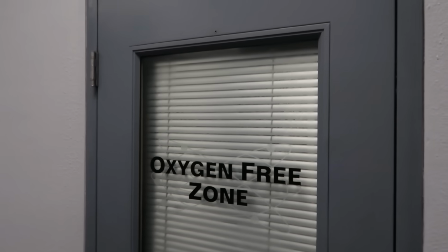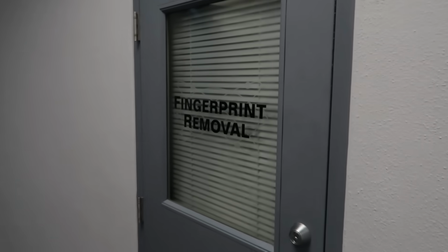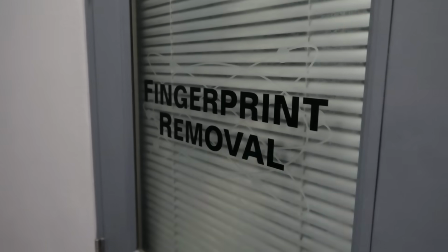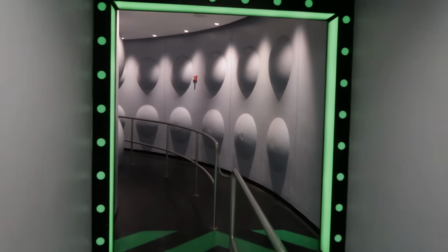Get a burst of air and some growling in there. Another fun door is the fingerprint removal door. Again, grab the handle there. That's how they remove the fingerprints. Moving on.